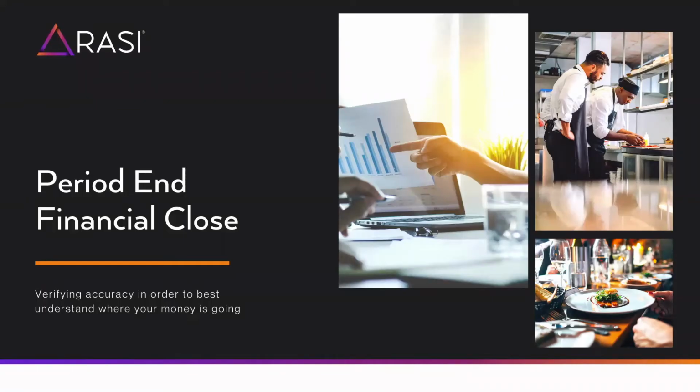Hello, everybody. Today, we are going to discuss key accounts to audit when conducting your period end close: gift cards and catering deposits. The purpose of the period end financial close is to verify accuracy so you can understand where your money is going in order to make smart business decisions.